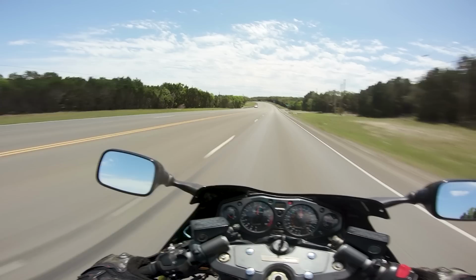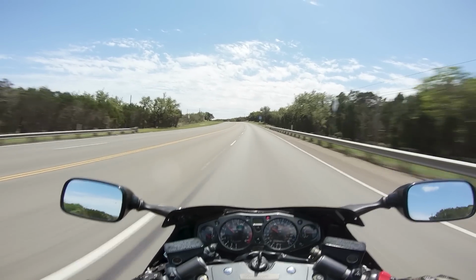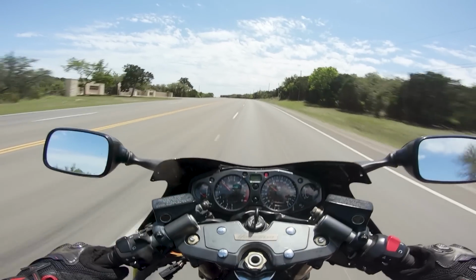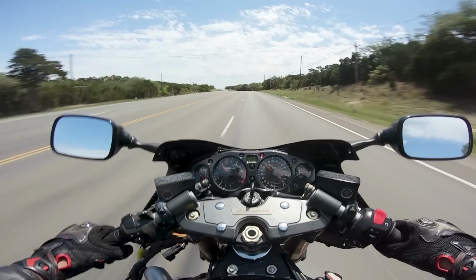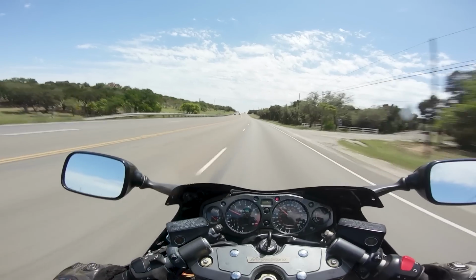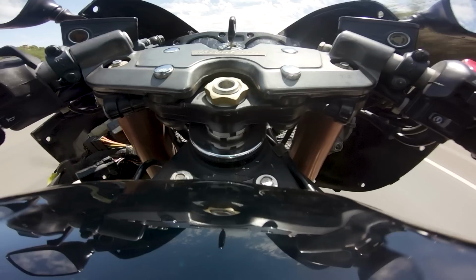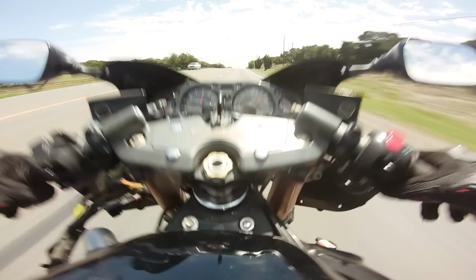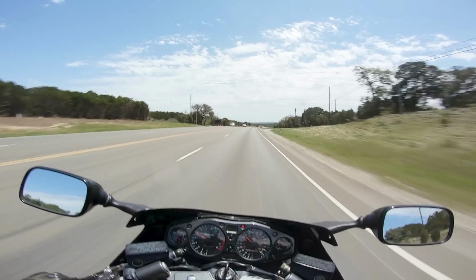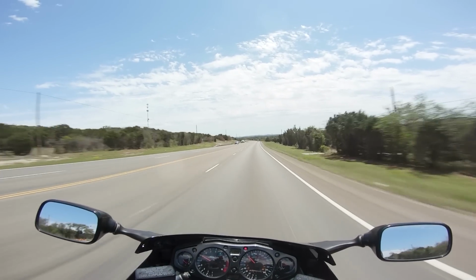God! Oh, that wasn't even wide open. I'm too scared to wide open throttle it. It's so much. Yeah, that's fast. That's so much torque. And you can feel it. You bury into it. Oh my God, man. I don't have words. God damn.